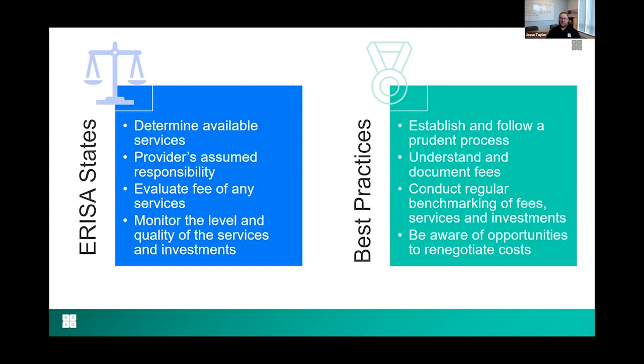They say best practices: establish and follow a prudent process. That's why we build our tools. We need to understand and document fees and conduct regular benchmarking of fees, services, and investments.